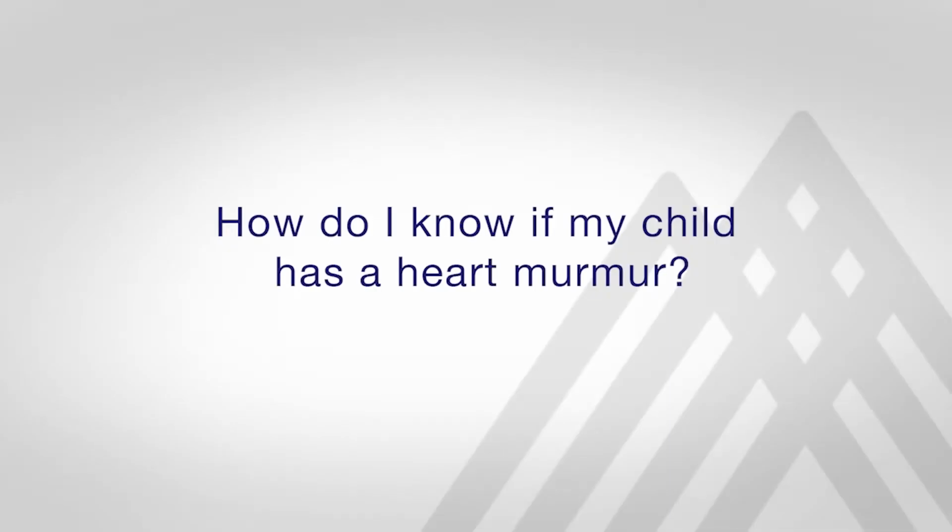A heart murmur is a noise that we hear with a stethoscope when a doctor listens to the heart during an exam. The only real way to know if you have a heart murmur is for a doctor to hear one during an examination. But it's very important to know that heart murmurs can be a sign of a problem in the heart, but more often than not, they're what we would call innocent, meaning that we hear something when we listen with a stethoscope, but there's actually nothing wrong with the heart.